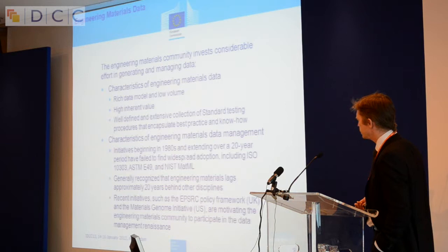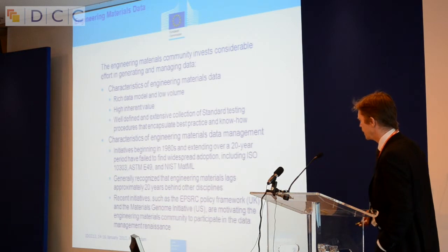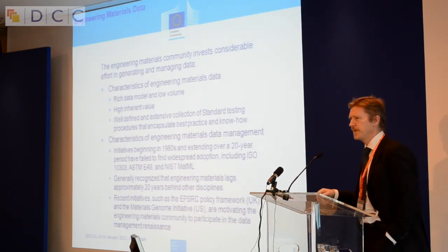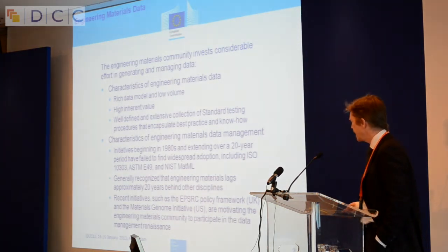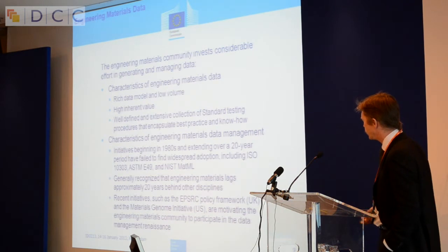There were initiatives very early on to develop technical frameworks for managing engineering materials data. At ISO, in ASTM in the States, and again more recently at NIST in the States. In the very early days, in the 1980s, ISO 10303 came up, basically an equivalent of UML today, but it didn't catch on. And that's one of the reasons that it hasn't found widespread adoption.